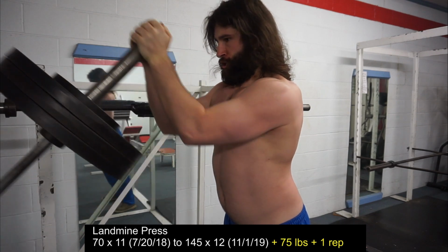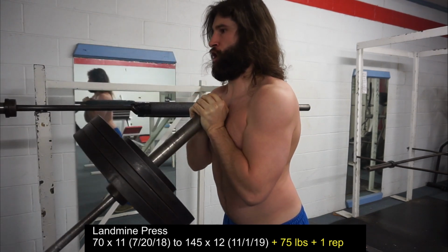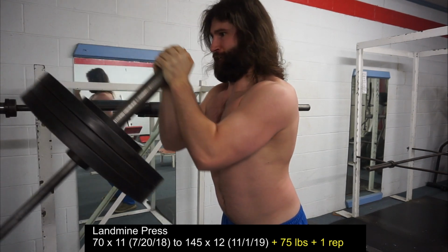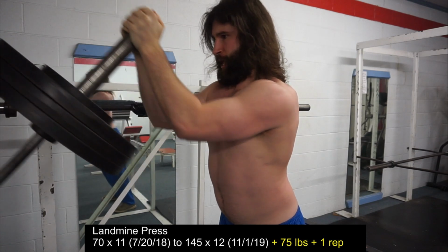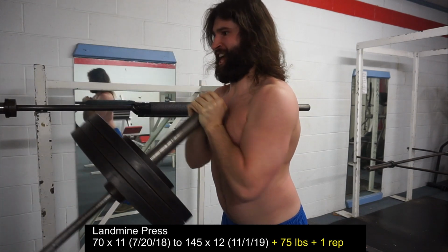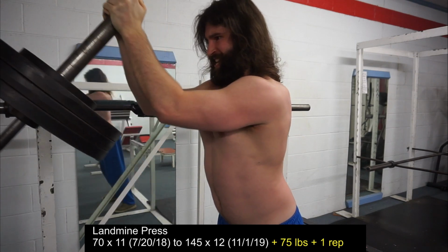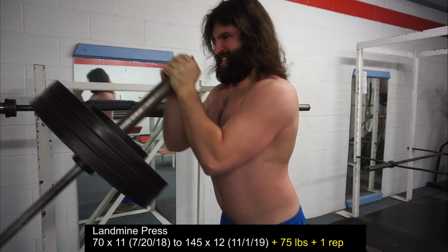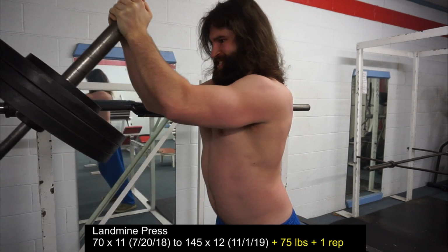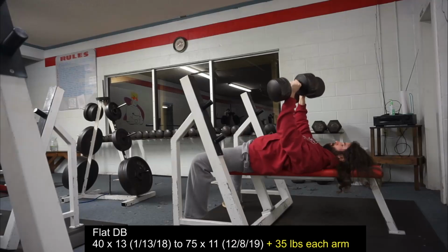The landmine bench press here went from 70 pounds times 11 on 7/20/18, to 145 pounds times 12 on 11/1/19. So it's a huge gain here, 75 pounds and plus 1 rep. Now, I'm not counting the actual weight of the bar, which is going to add some. Obviously, the bar is 45 pounds, so I might be lifting 20 or 25 pounds with it being anchored like that. But I'm just tracking the weight that's actually on the end of the bar. So absolutely huge gains on the landmine press on the 12 rep day.